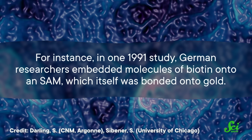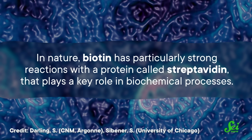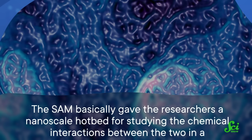For instance, in one 1991 study, German researchers embedded molecules of biotin onto an SAM, which itself was bonded onto gold. In nature, biotin has particularly strong reactions with a protein called streptavidin, which plays a key role in biochemical processes. The SAM basically gave the researchers a nanoscale hotbed for studying the chemical interactions between the two in a well-controlled way. As well as studying nature, researchers also quickly realized that they could use the microbiological tools it provided.